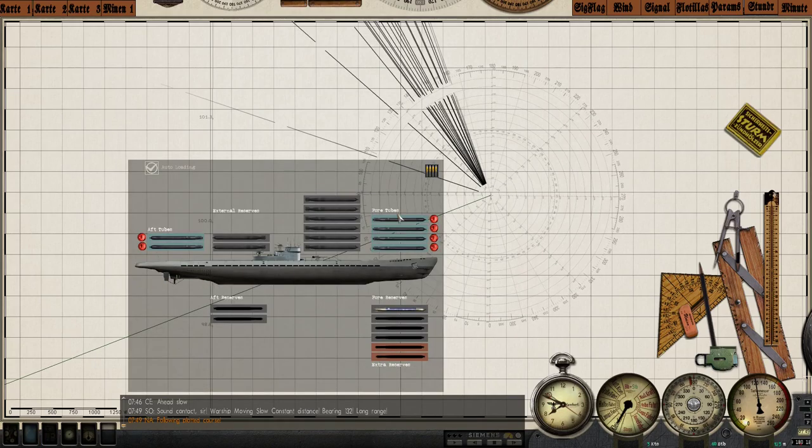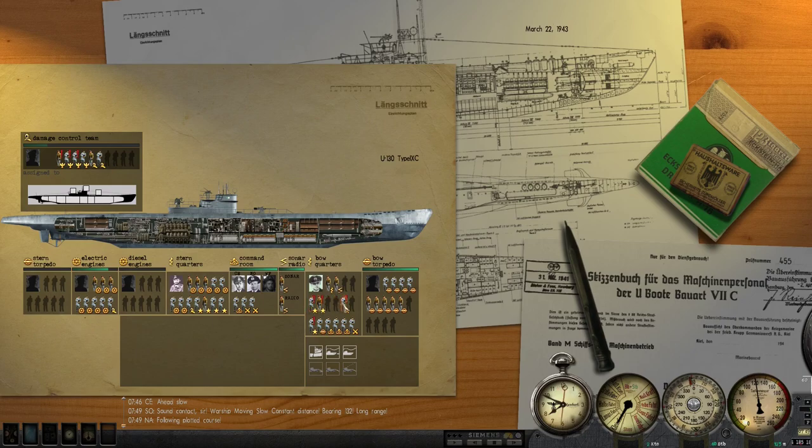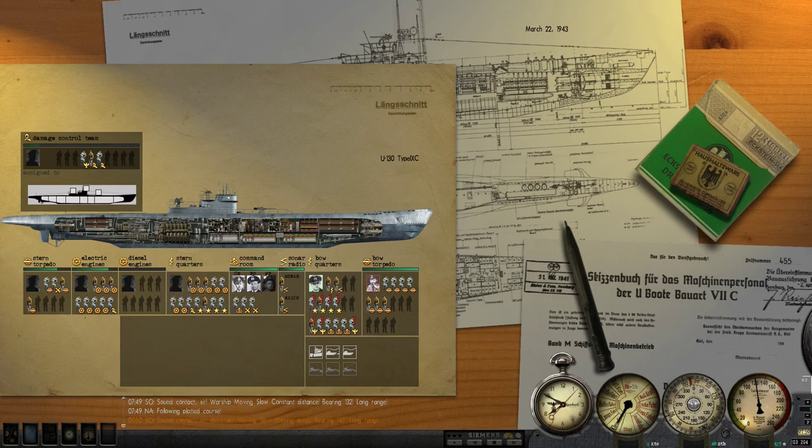Let's see. Torpedoes need to be reloaded. Okay. These guys can have a nap. This guy is here. Going to need to reload the stern tubes, so these guys here can have a little sleepy too. Okay. Fine. That should suffice. 11 minutes. Perfect. This guy here goes in here.